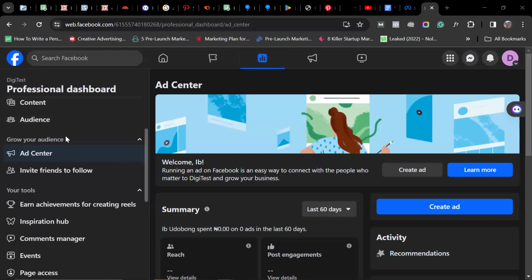So that's what we are doing. We can do this first before we now go to Meta Business Suite, if we even go there at all today. I'm trying to take my time to do this. So now we have the ad center, where you can see your ads.